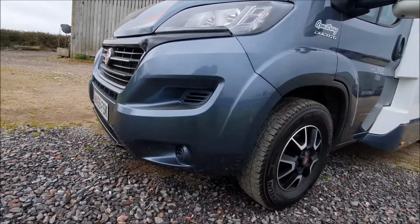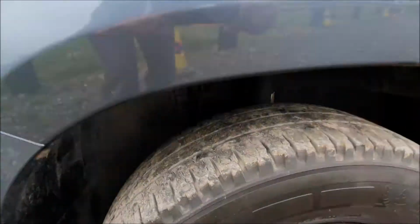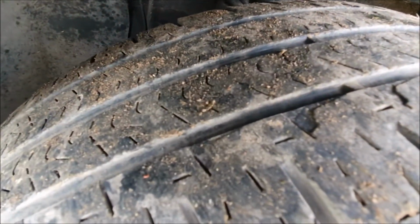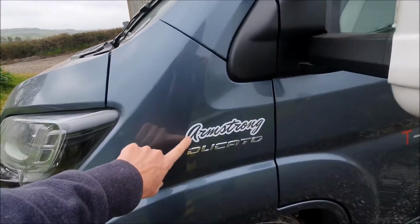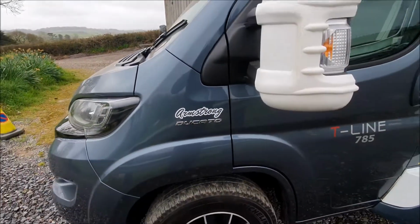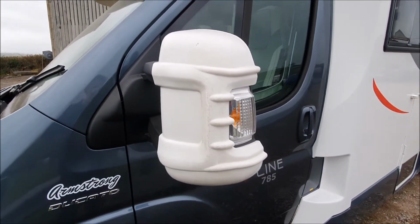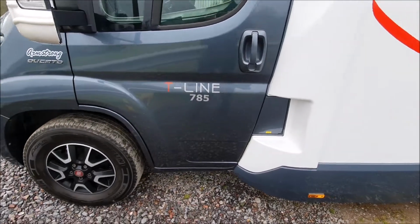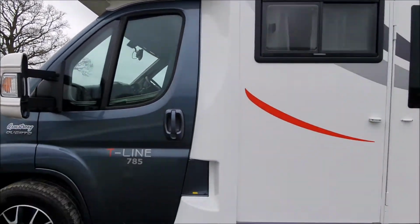Near side, no damage on here. Again, unmarked wheels, still plenty of meat on the tyres. This we will remove, it's only been on there for about 6 months. Mirror protector again, apart from a few hedge marks on there, nice and clean and tidy. No damage to any of this.